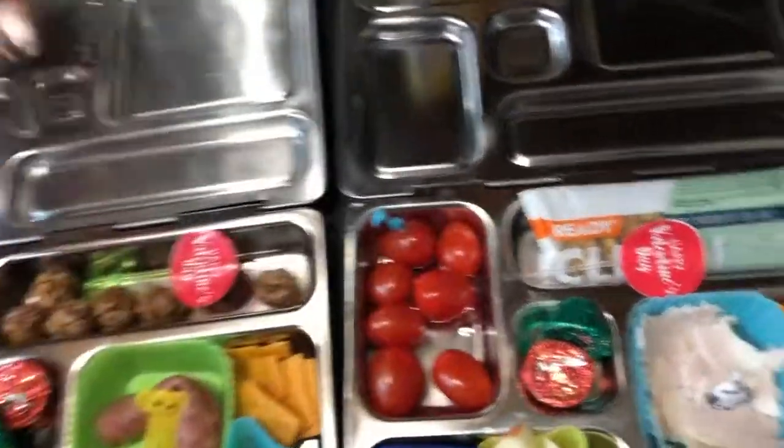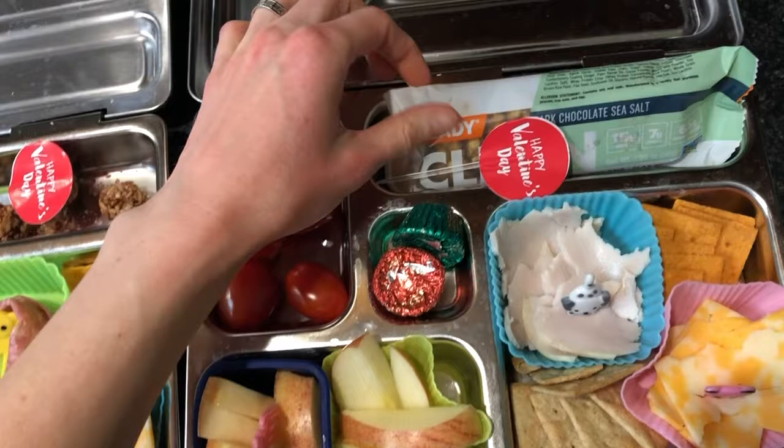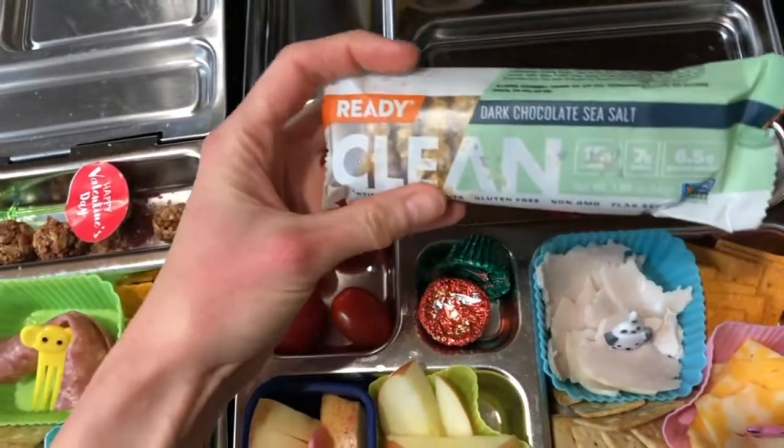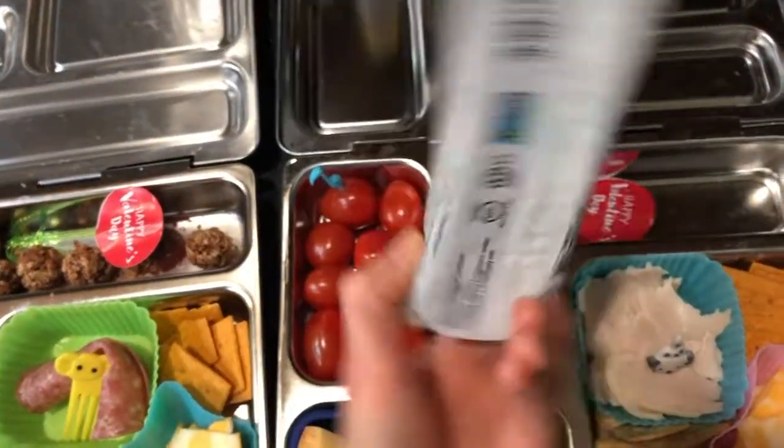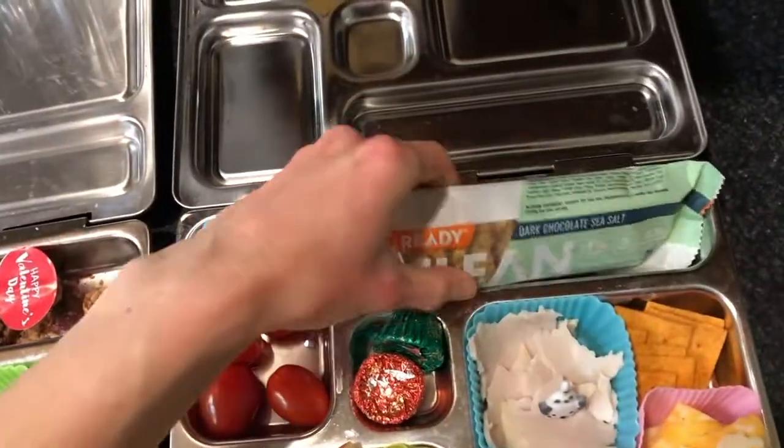Both my kids really like that. And then my 8-year-old chose this protein bar from Costco. They're really good. They have like a layer of chocolate on the bottom. And they are gluten-free.